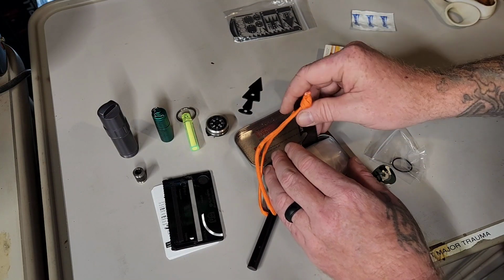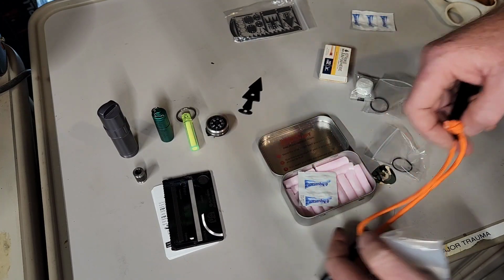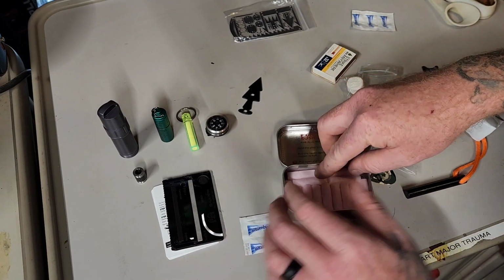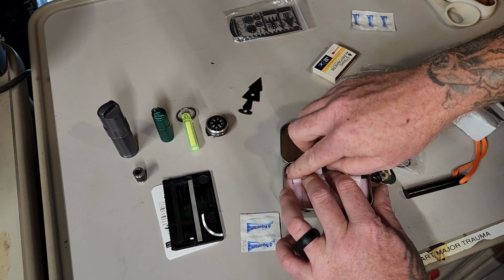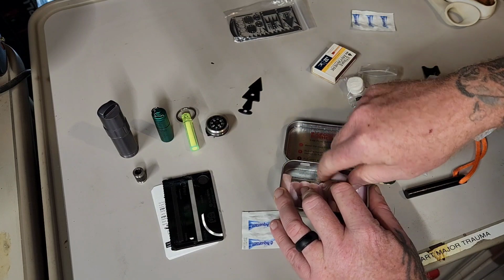Let's do this. I don't want to poke a hole in that. Pop that back out. I'm fitting. It's all about fitting it. I don't need that many fire tenders. That's ridiculous. I'm getting way too carried away with the whole fire starting thing.